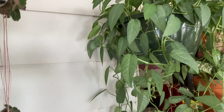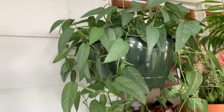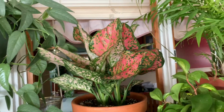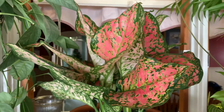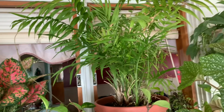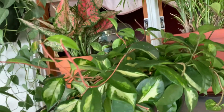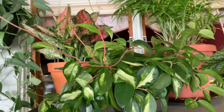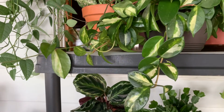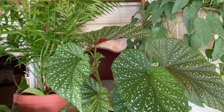And if we move up here, this is my Cebu blue, one of them. To the right of that is another Chinese evergreen. This one is a variety that has a lot of the pink on it. To the right of that is a parlor palm. In the front here is another Hoya carnosa rubra, Hoya carnosa crimson princess. As we come over to the right here is a cane begonia. This one is a Begonia lucerne, I believe.